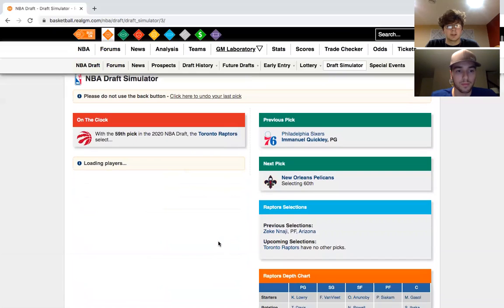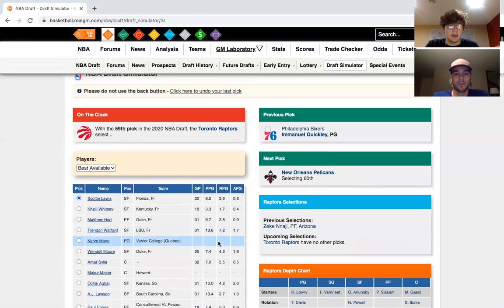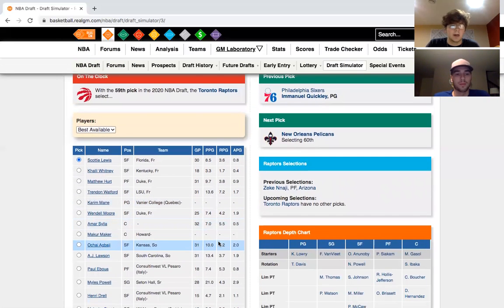Now at pick 59, the Toronto Raptors are on the clock. And there's a few guys here that I think are definitely worth considering. Where do you go here with the Toronto Raptors selection at 59?